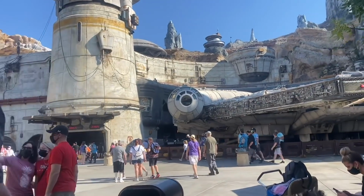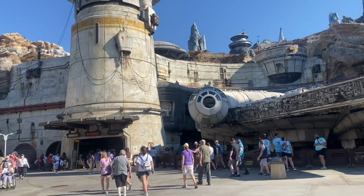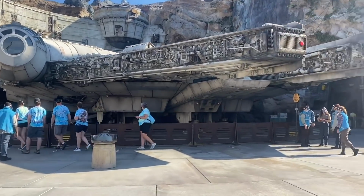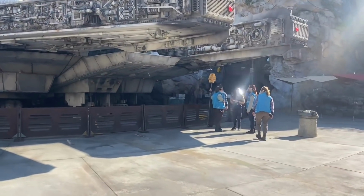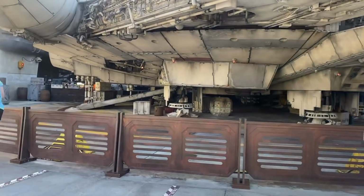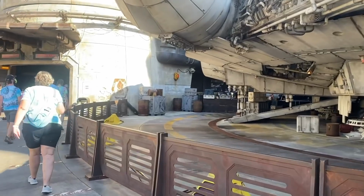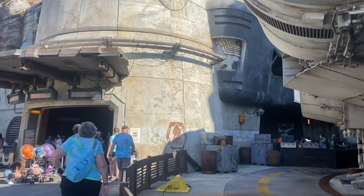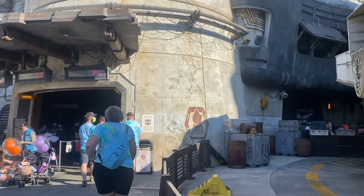All right, we made it to Smugglers Run. It's a posted 55-minute wait, but the wait is barely outside. Earlier today, when it was a 70 and 80-minute wait, it was all the way back past Kylo Ren's ship. So I'm very curious if 55 is accurate or if it'll be a little bit less. Either way, 55 is the lowest I've seen it all day.